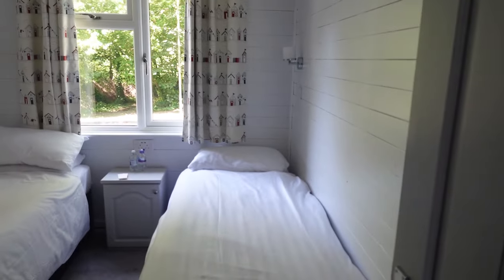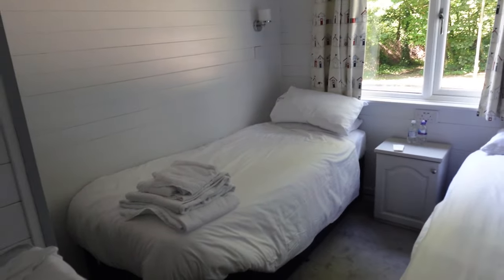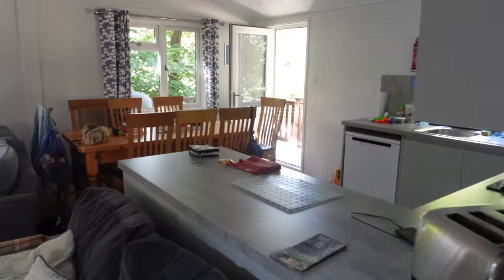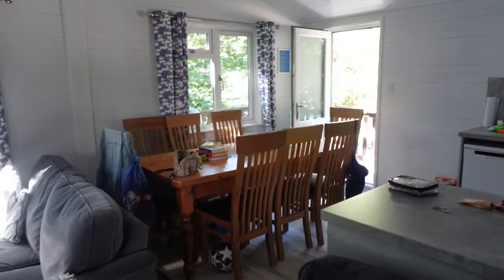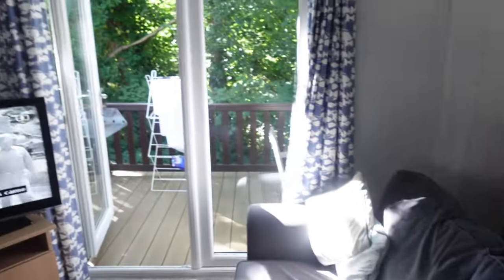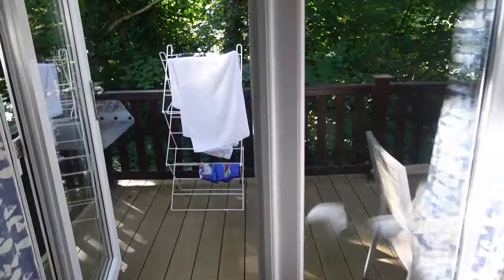2 of my granddaughters stayed last night in this room because although it's a 4-bedroom, we're only using 3 of the rooms. And yeah, I'll just show you the outside. French doors there, nice view onto some greenery.